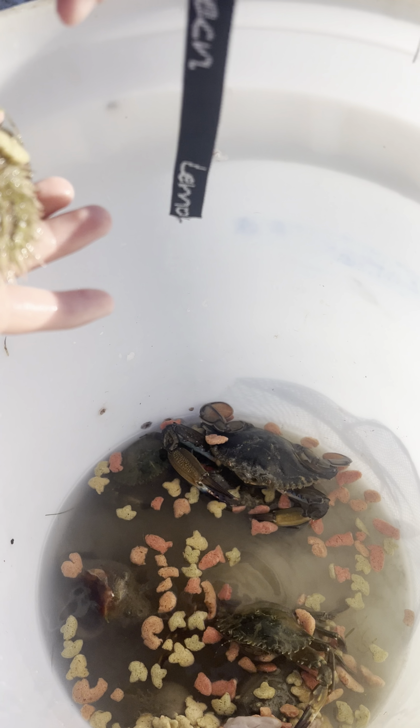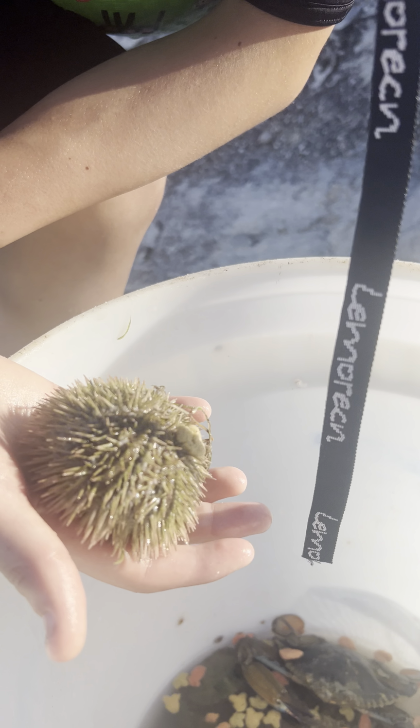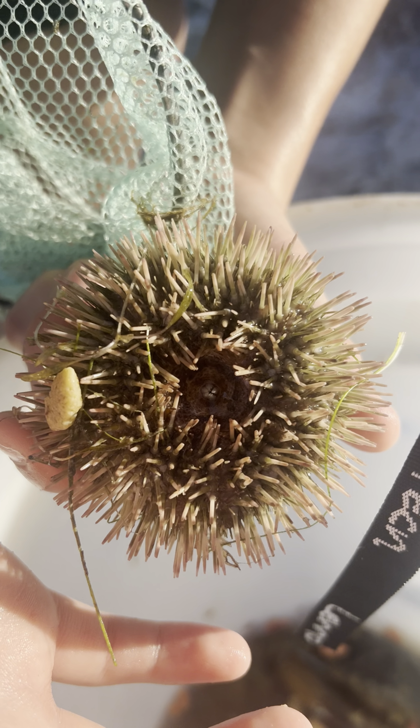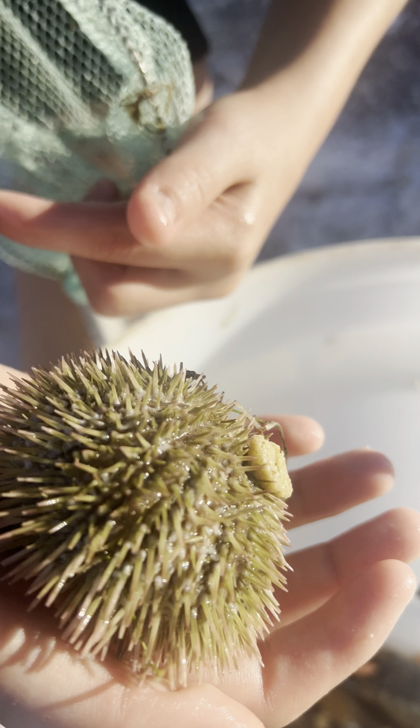Wow. And then what are you holding? What is that creature? A sea urchin. Why don't you flip that sucker upside down and see what we got going on there. Look at that little chompa. That is so beautiful. That's a rare find. Not too many of those we found here.